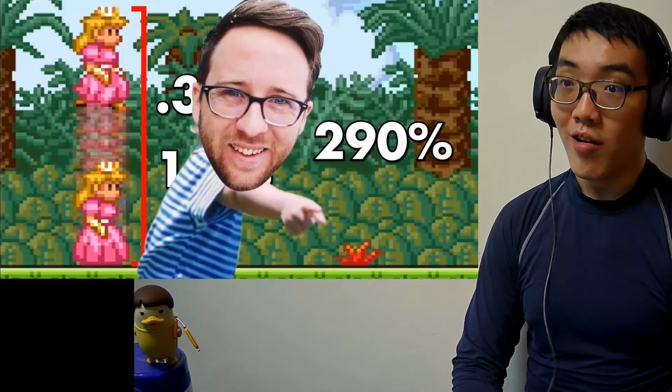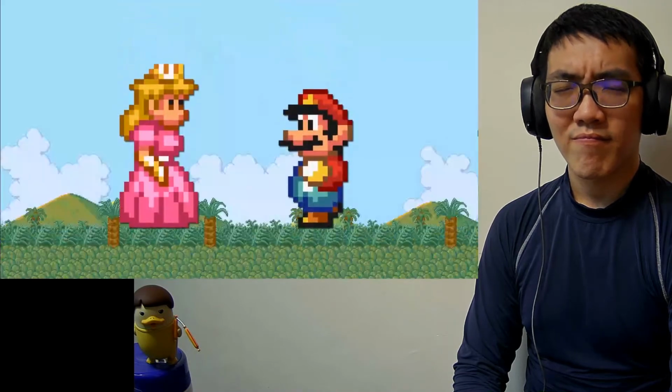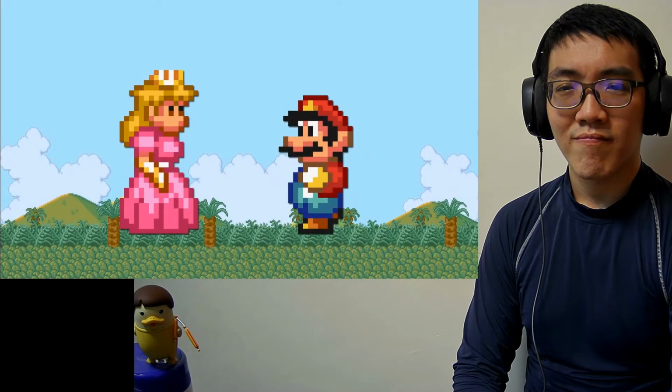This is pretty significant, especially if you consider the frankly relatively small fall distance. Using Mario as a relative ruler, knowing his canon height of 1.55 meters has been pretty consistent across multiple titles.